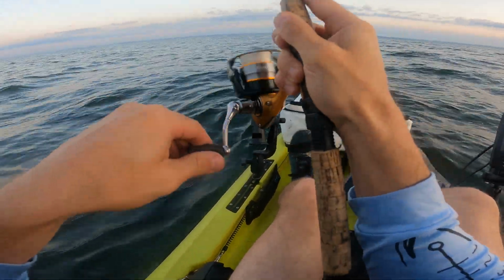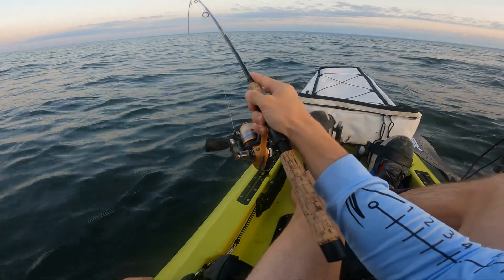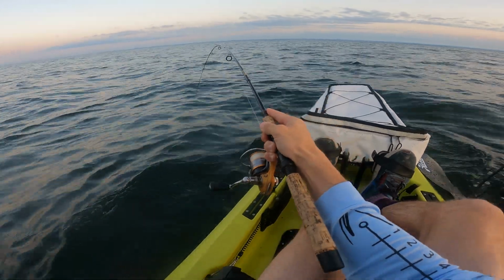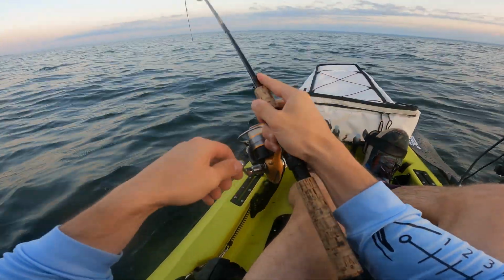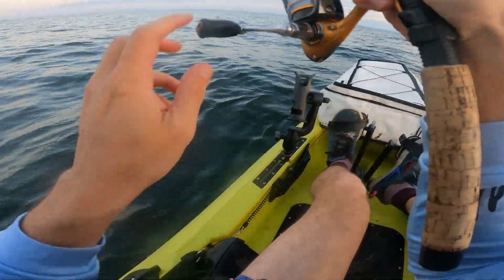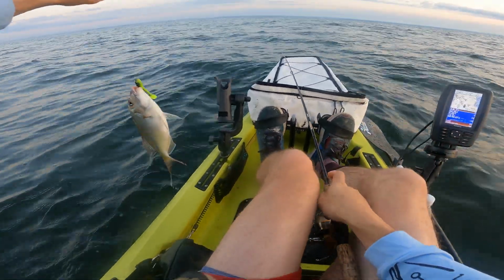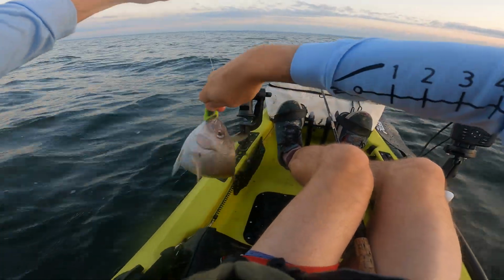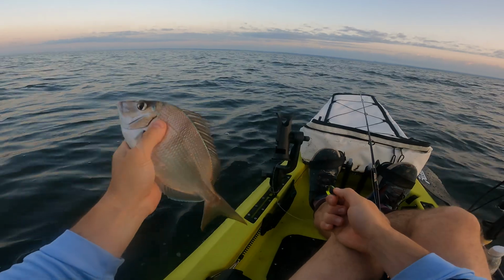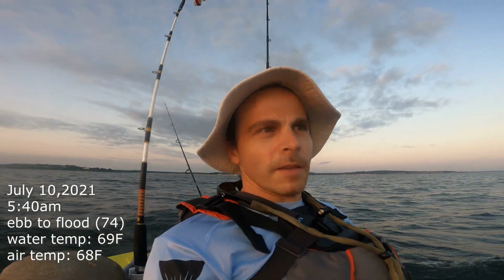Got a porgy. Alright, so you know they're around. We're trying to get some bigger ones. Well, the porgies are out here. Doesn't look like there's too many of them, but I just saw some bait drop down. Wanted to see what it was.